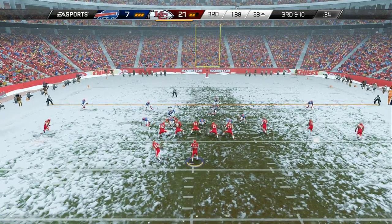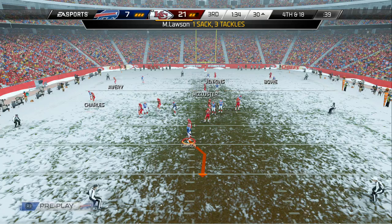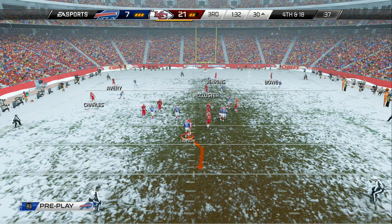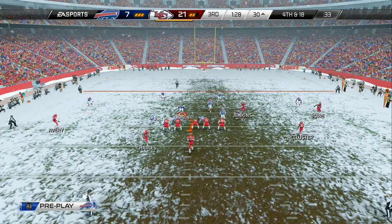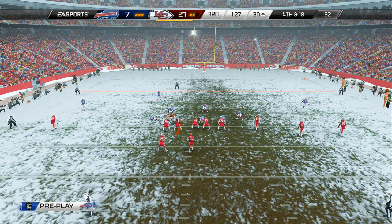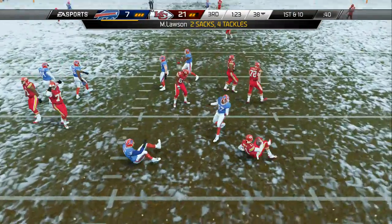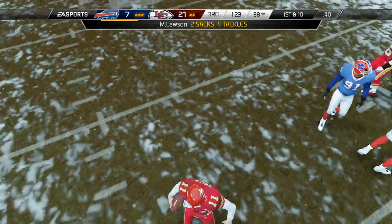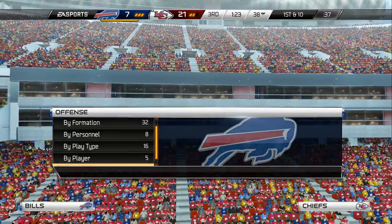Jamal Charles is in the backfield. Taken down. Nice job that time by the defense getting the sack. The blitz was well-timed, and when it's well-timed, the offense doesn't have time to react, and they get a good sack. Smith standing back in the shotgun, ready for the snap. And they'll turn it over on downs. The defense does a fantastic job holding strong.